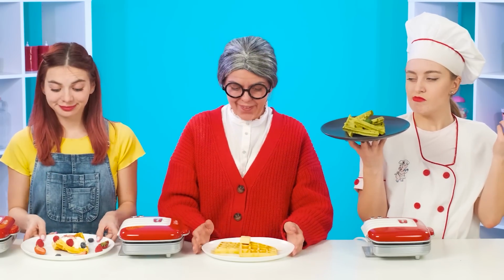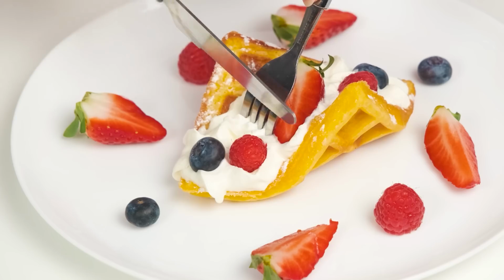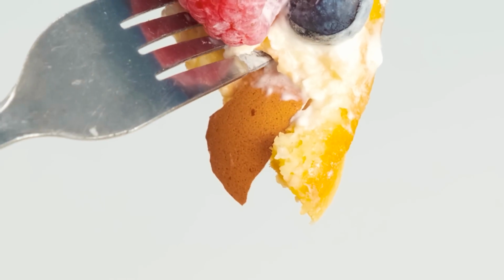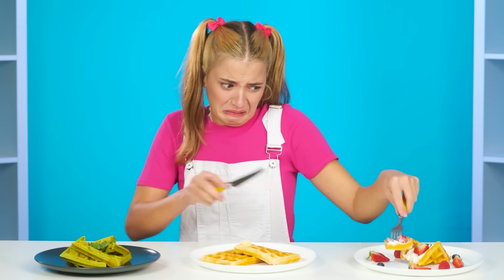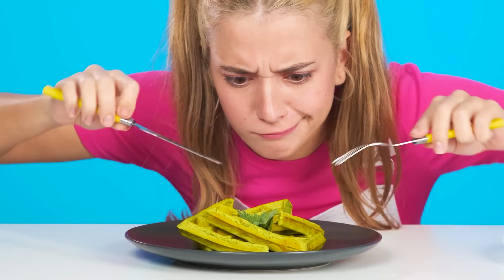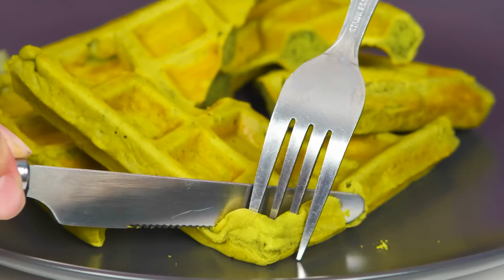Oh, she's back with her proper nutrition. Here, granddaughter. These waffles look exactly like she wanted them to. But what was this unusual feeling? An eggshell! You have to be careful when you cook. And what is this green color? Grass on top again? Stealing a piece is worth a try. A very small one.